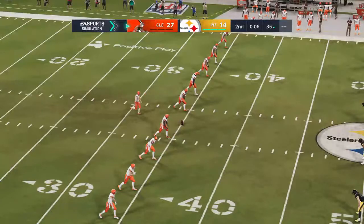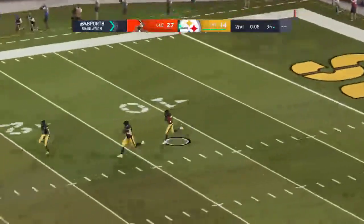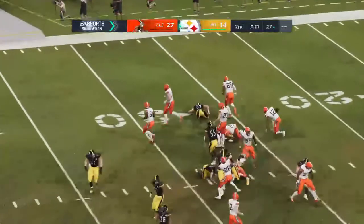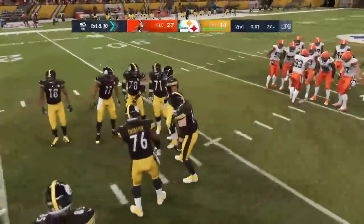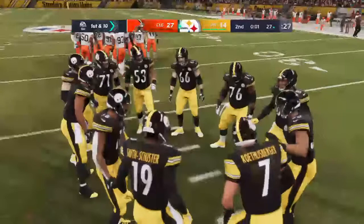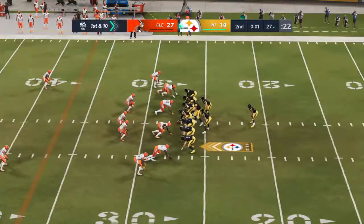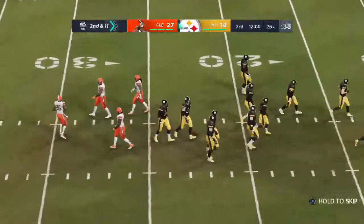So 6 seconds, all that remains of this first half as the kick is away. And a decent return out to the 27-yard line. The Steelers take over 1st and 10. They might as well just take a knee. 1 second left. No reason to do anything foolish as they'll snap it one more time on 1st down. They get the ball after half. The final second ticks by, and that's going to do it for the first half of play.